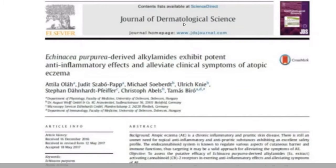And just to highlight another point, as an aside, this study was looking at the topical use of echinacea alkylamides for atopic eczema, for atopic dermatitis. And they found that it was effective due to interaction with cannabinoid 2 receptors, which is what the alkylamides interact with, not cannabinoid 1 receptors, and that it was exerting anti-inflammatory effects. So I want to emphasize here that for total cytokine production, echinacea is probably anti-inflammatory, but that doesn't mean to say it doesn't prime innate immune cells to enhance their cytokine signaling. That's a completely different phenomenon.